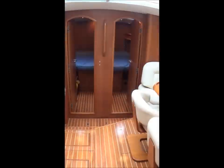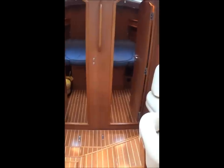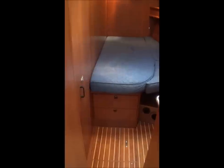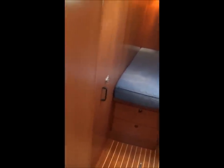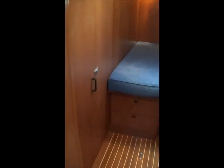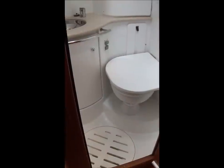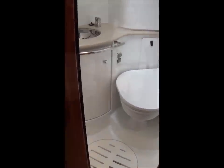For the main salon, we have two equal guest cabins, each with a double berth. The port and starboard guest cabins can be converted to one single cabin by removing this centerline bulkhead, which is multiple panels and which store underneath the berth. Both port and starboard guest cabins have their own in-suite heads with showers.